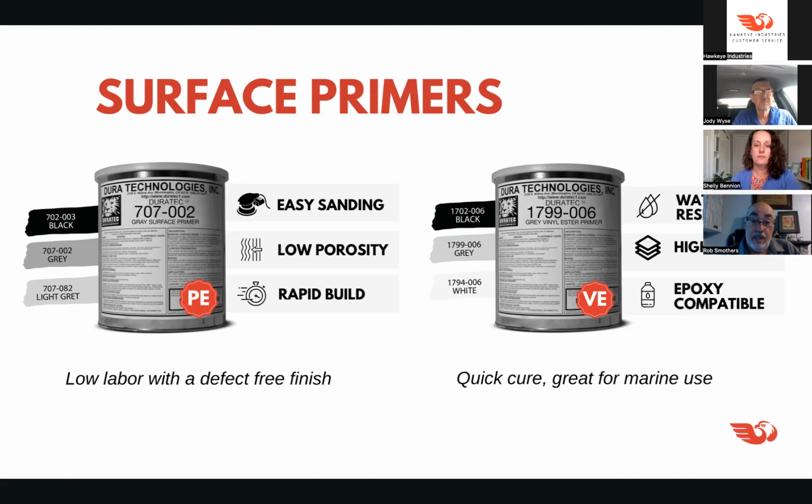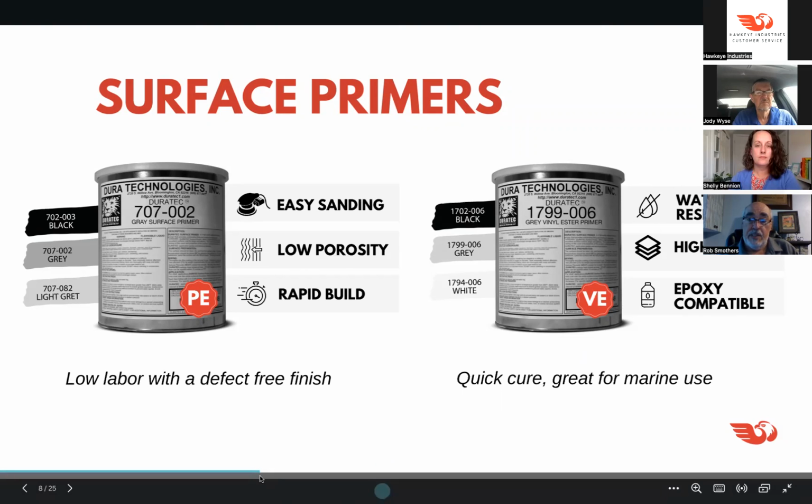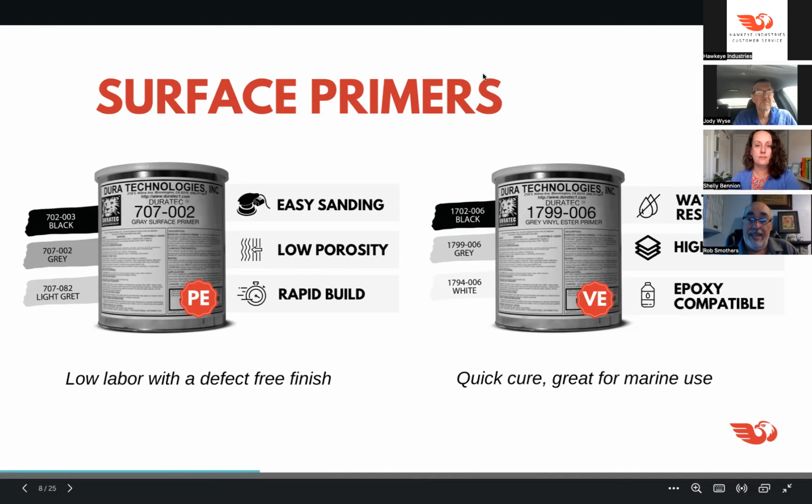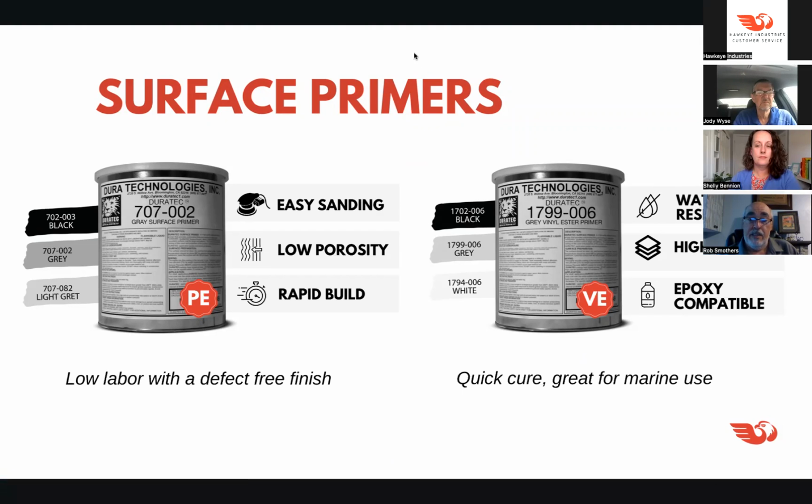That's the polyester. If you want a much harder finish on your surface, a higher gloss finish, or if you know that once you build this part, when you go to build the mold on this, your temperatures are going to exceed 200 degrees, or if you're doing a repair, let's say on the side of a hull and this boat is going to be below the water line, you're going to get very good blister resistance with the 1799006. So that would be the reason why you would choose one versus the other.